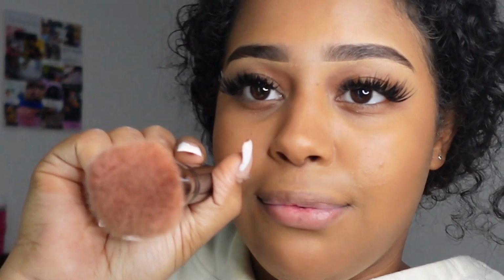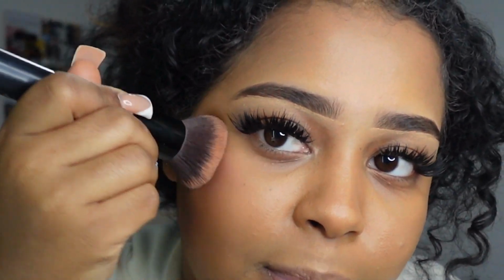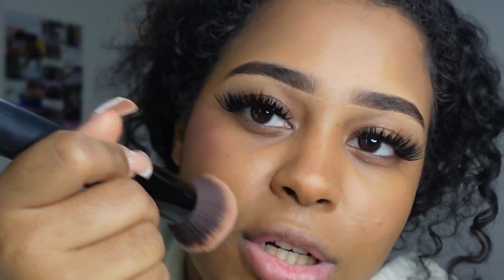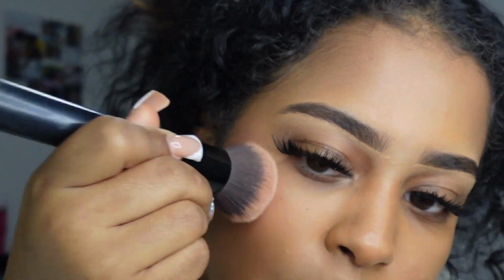So I take a round brush that's more thick or dense. I don't really know the exact word for it, but I just dip it into my cream blush. And just like I contoured up, I do the same thing for my blush. When you put your blush here, it gives you more of a doll look.